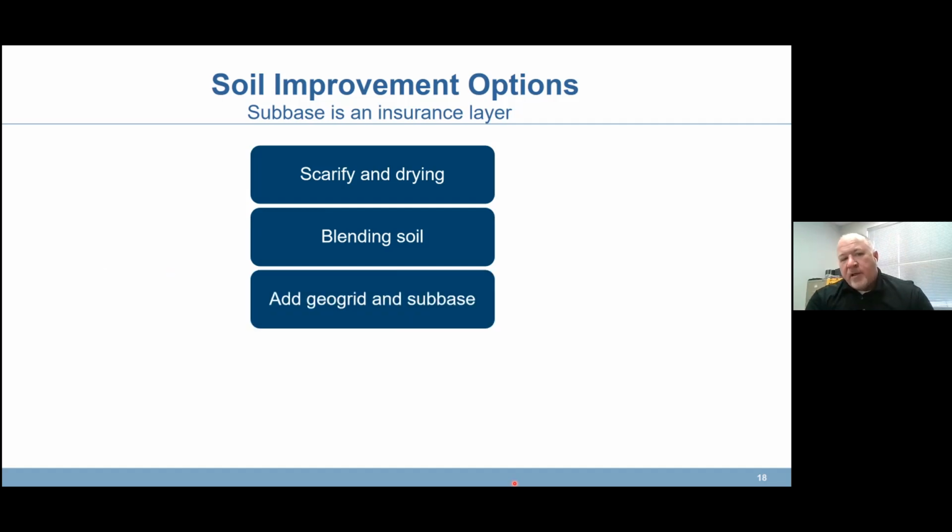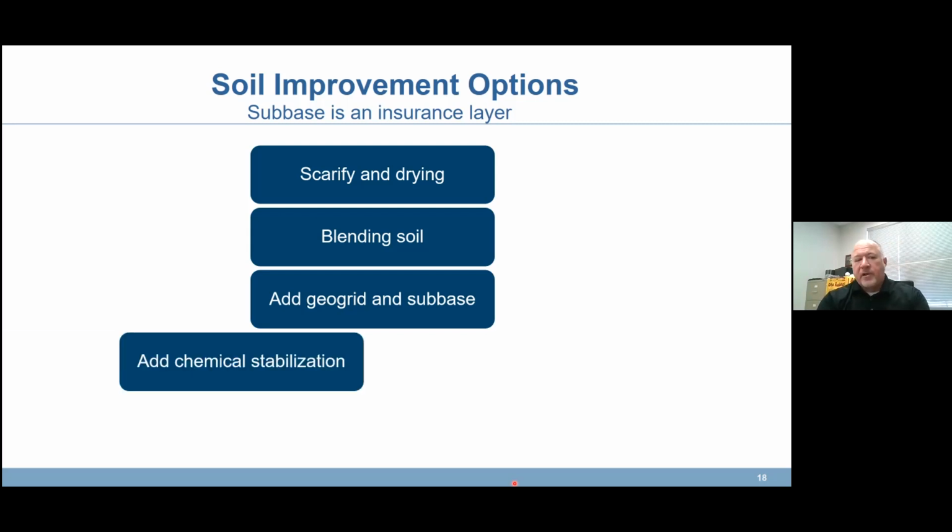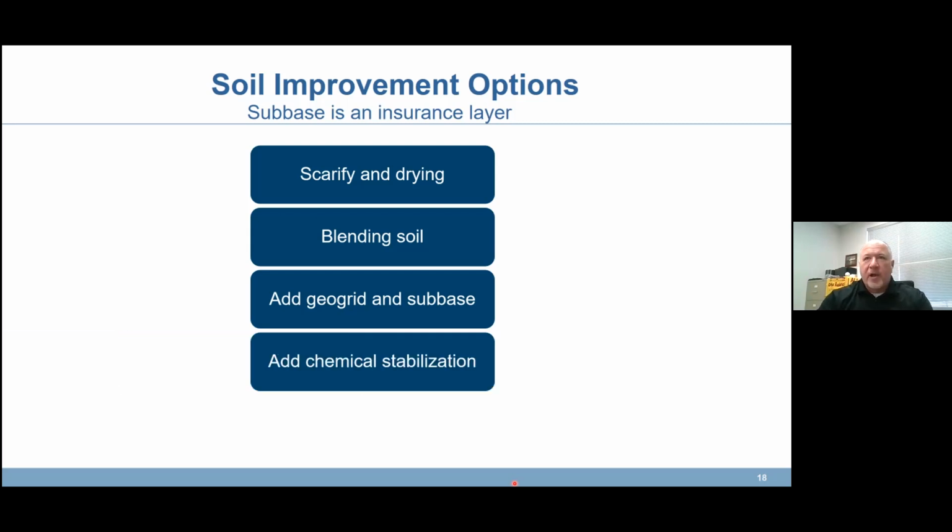As you go on, and some of these mechanisms aren't enough, so you're looking at a proof roll test, for example, there's other things we need to do to improve the subgrade layer and spend more effort beyond just scarifying, drying, beyond blending soils. So we're looking at geogrids and a geogrid and subbase system. We're also looking at chemical stabilization.